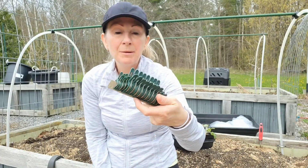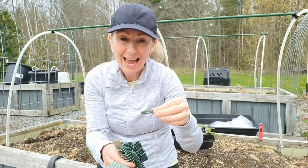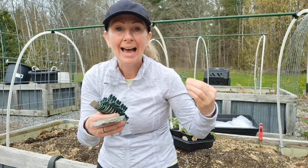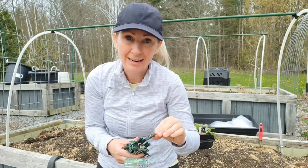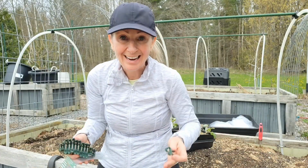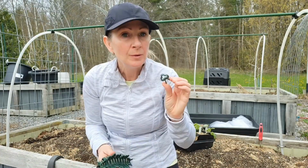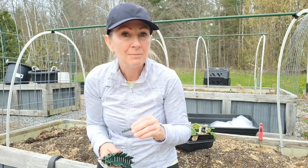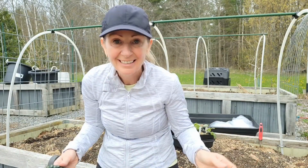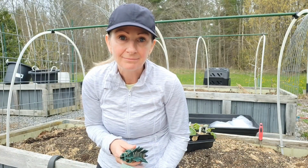The other thing I'm going to be using are these clips that I got at the dollar store, and I'm just going to be adding them onto the netting as well as these hoops afterwards. It's just an added precaution because my garden is up on the highest level of our property and it can get a little windy up here. So just want to make sure I have that added protection to make sure that I don't come out here one day and my netting is gone. So let's get started. Let's amend this bed and get planting.